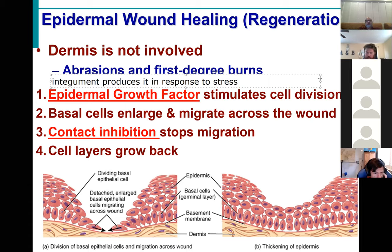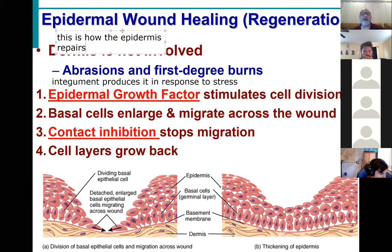Does this process make sense? It is really important that this process makes sense because guess what? This process is going to be used for the healing of both types of wounds. Because if you think about it, if you have a superficial wound or a deep wound, don't both of those involve the epidermis? Yeah. So this is how the epidermis always repairs. So if you have this as an essay question on the exam, where you have to describe how a superficial wound of the skin would repair, this would be the process that you talk about.